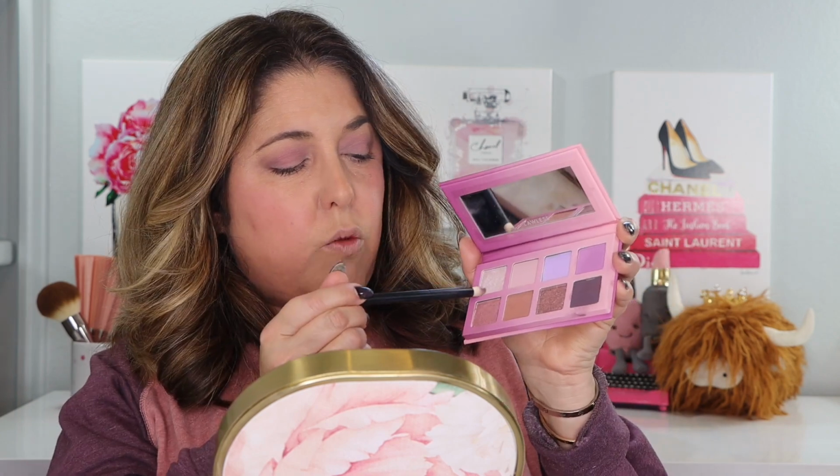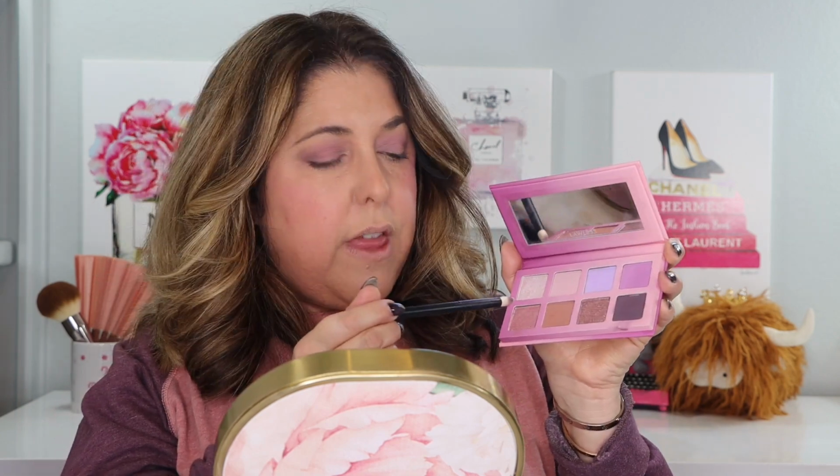What do you think so far? I do agree with Lawless, with the brand, a very neutral look. Even a lilac can be neutral. Let's do two things, okay? Let's take the brush and take this lightest shade right here and put that in the inner corner. That's a very kind of sparkly lilac.